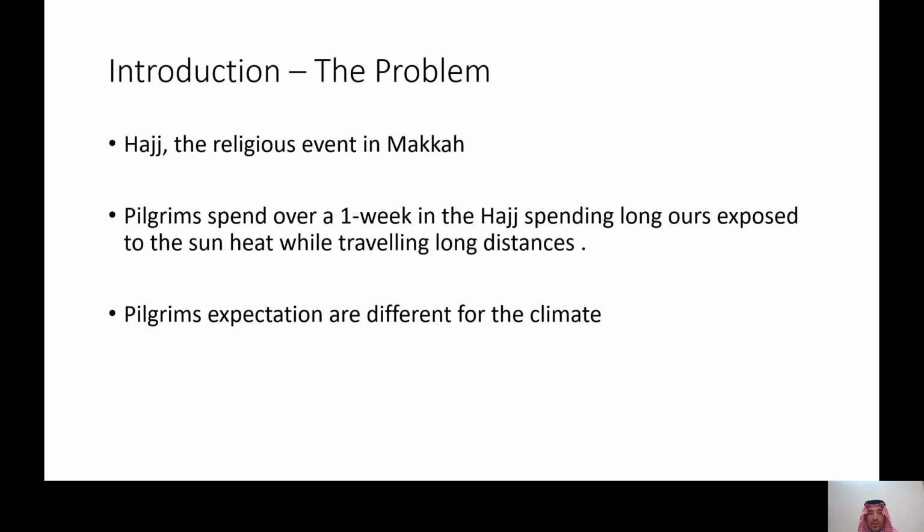And because most of the pilgrims are physiologically adapted to their cooler climates and most likely to find Mecca's hot climate discomforting, improving the thermal comfort conditions is very important.